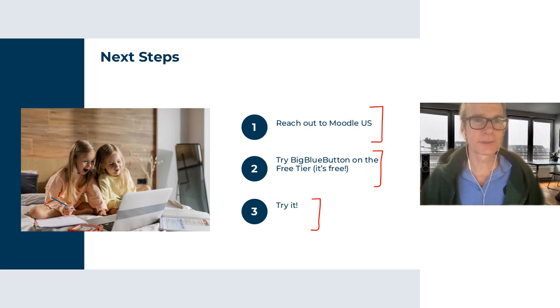Nelly, you self-host. How does that influence? How do I host BigBlueButton with MoodleUS? Contact them. And if not MoodleUS, if you're not located in the US, contact a Moodle partner or reach out to Blindside Networks. We'll help out.